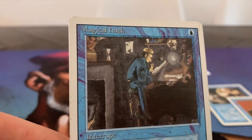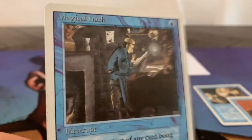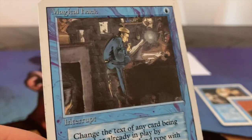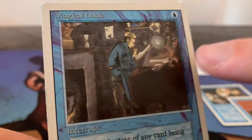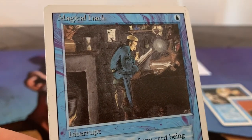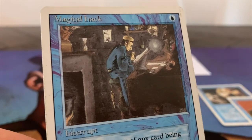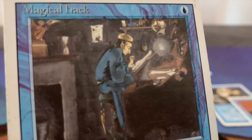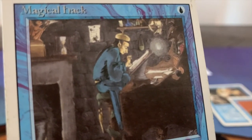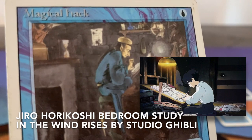Magical Hack. One blue, it's an interrupt. We don't see any interrupts anymore in modern Magic. The cool thing about this is you can also change a basic land type with it, so you can change tap for an Island into tap for a Mountain. Not many people know this, but you can use Magical Hack for that. And I love the art. It always reminds me of when you watch those Studio Ghibli anime movies and you always see a study. This reminds me of a study in a Ghibli movie.